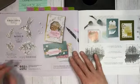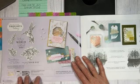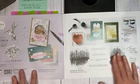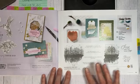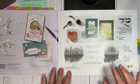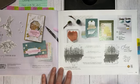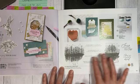Actually, so there is the stamp set, and then those are the dies. So you can see that. This one is a beautiful one. It's another distinct ink, which I think will be very beautiful again for sympathy, thinking of you, like a compassion one. It's called Reflections.